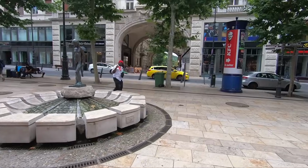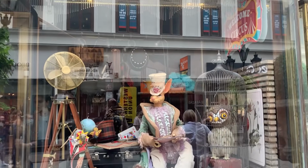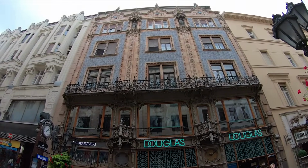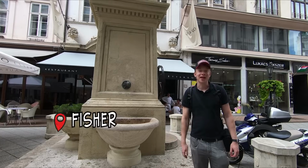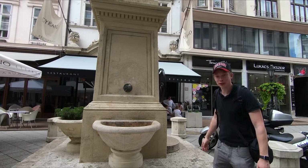I continued my walking tour along the Váci Utca and saw several interesting sights on the way, including the quirky Philanthia shop, a beautiful ceramic relief of a postal coach, the elegant Art Nouveau-style Tonnet house, and a very unique fountain. So here we are now at the Gerbeaud fountain from the 19th century, with a pretty sexy statue on top. And the cool thing is this fountain still works as it was intended.